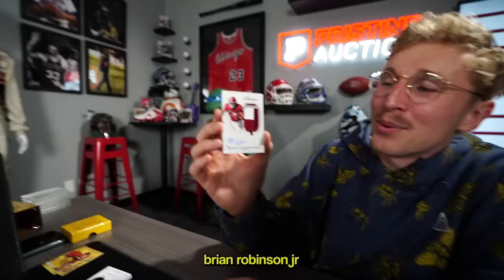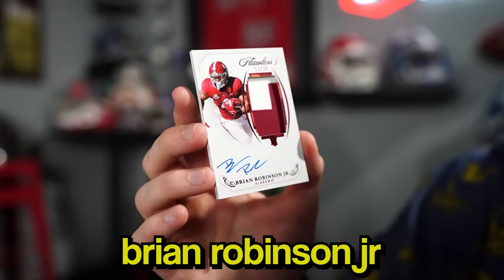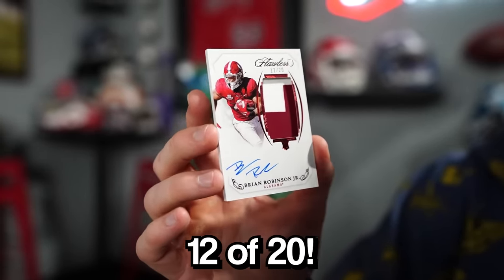Next up, look who it is. Brian Robinson Jr. Patch Auto, 12 of 20. Brian Robinson is an absolute savage, man. Washington clearly wants him to be the RB1. He's a running back out of Bama, so you know he's gonna be an absolute monster.